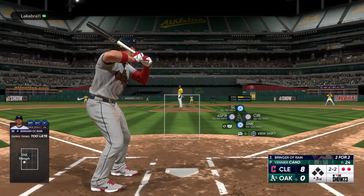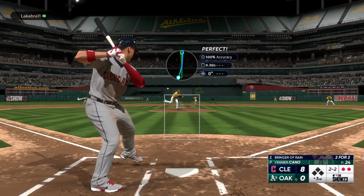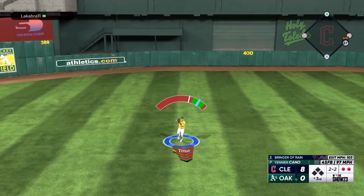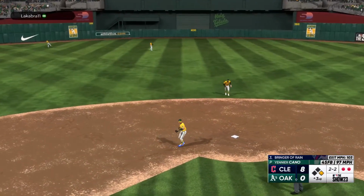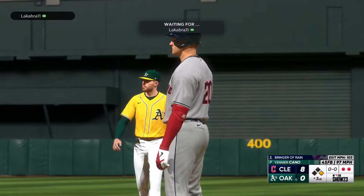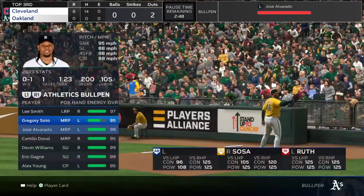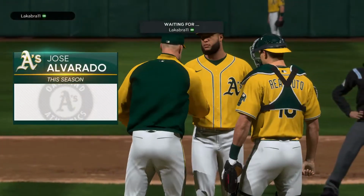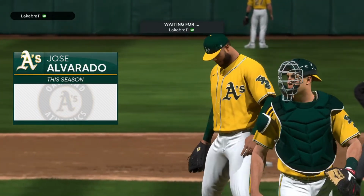Swing and a miss, and now 2-2. Base hit, center field. Clearly seeing the ball very well in this one. So impressive that he was able to fight off that fastball up and in like that. I mean, he really let it get deep on him as well. That's great bat control. So a lefty out of the pen, Jose Alvarado.